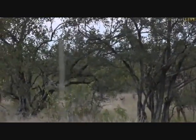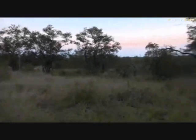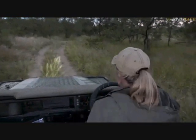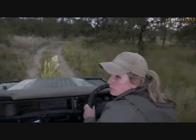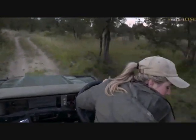Now, we'll try and get a better view of them. Should I reverse for you, Craig? Let's try and get a different position. I only spotted them out of the corner of my eye as I was looking back to camera, so I think it may take a little bit of maneuvering on our part. Don't run away, giraffe. That's rude. We haven't seen any animals today. We need to see you.